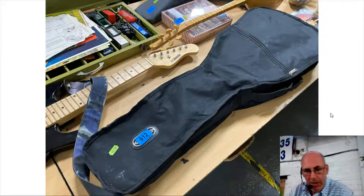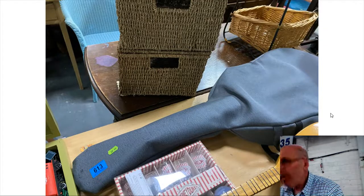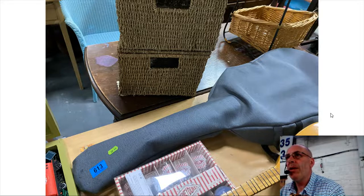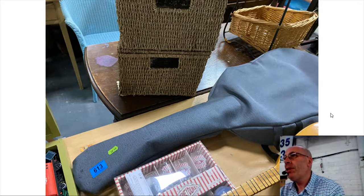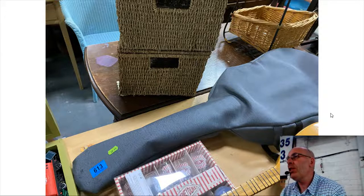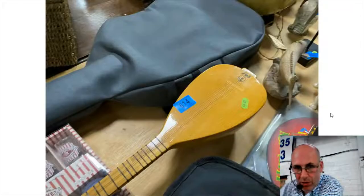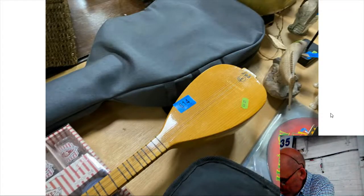And lot number 613 is another guitar. Someone start me a fiver on this one. Fiver to start me. Five on bid, five bid, six anywhere. £6 anywhere on this one. Six anywhere. Selling this one away then at £5, number 1926. And lot number 614 is this strange looking musical instrument.